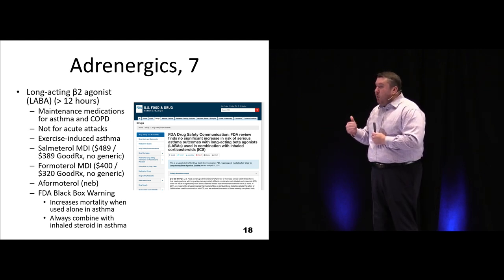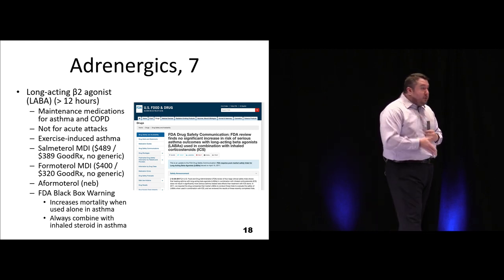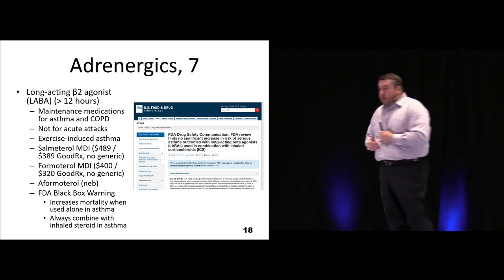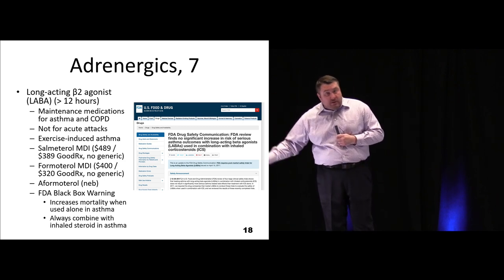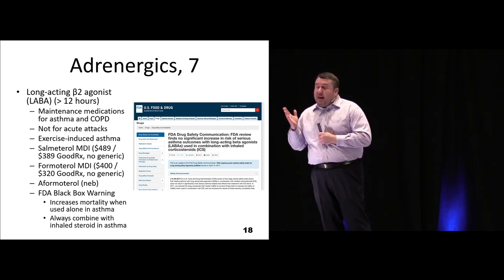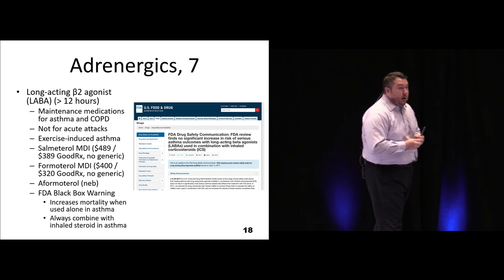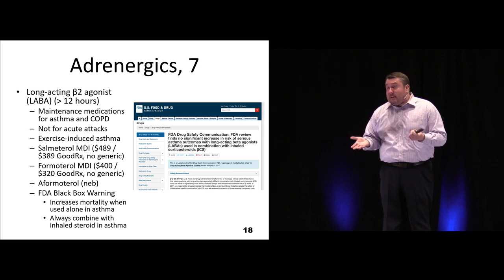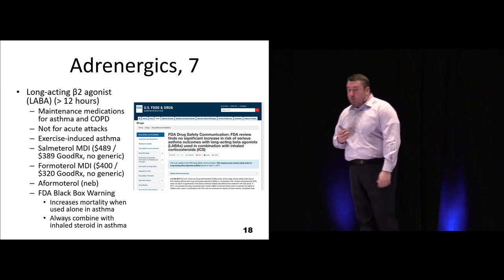There's a huge black box warning on the LABAs that we know that if they're not used with an inhaled corticosteroid, they do increase mortality. Asthmatics need to be on inhaled corticosteroid. COPD patients, not as appropriate, but definitely doesn't hurt. But we know if a patient with asthma is on a LABA without an ICS, that may increase their mortality rate. Part of it may come just from education, but part of it's the disease process. They need that anti-inflammatory. They need that inhaled corticosteroid.